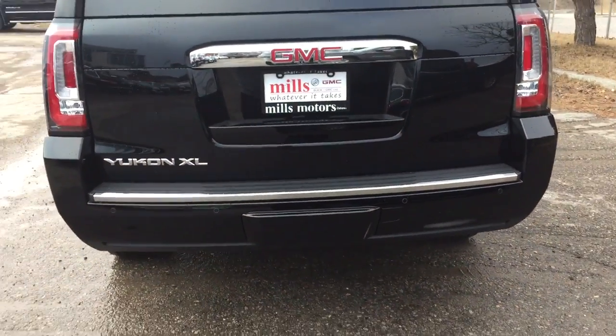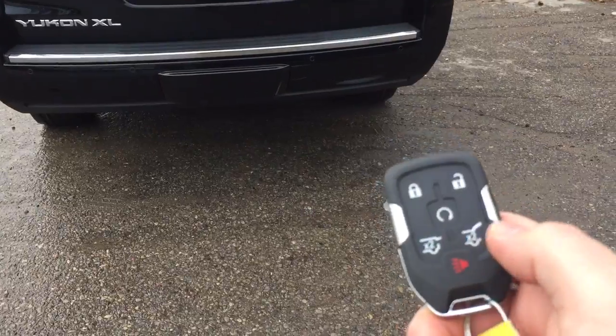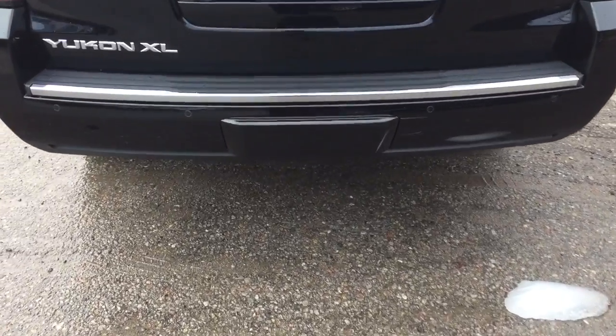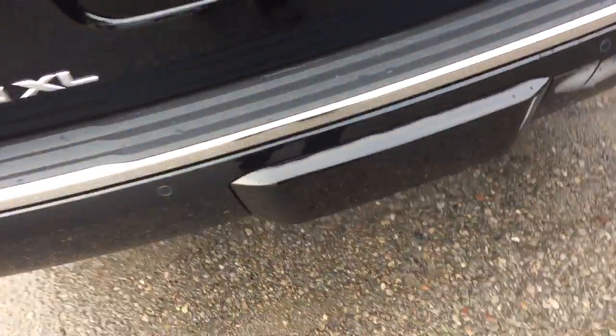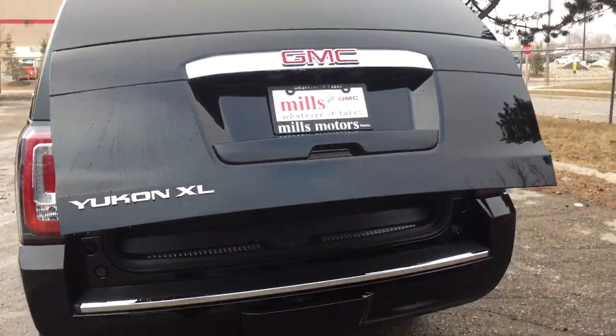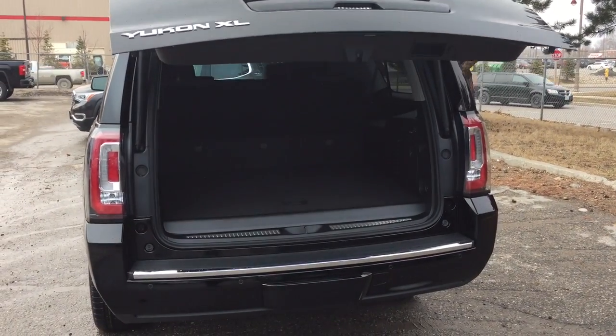To do so, you can use the interior release. You can use the key fob by simply pressing down here twice. But oh no, I'm not going to do that because this is a hands-free system. It's going to kick under there, and there you go. Liftgate's going to open up.